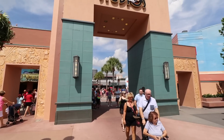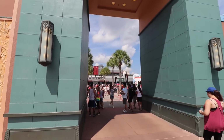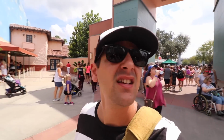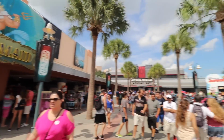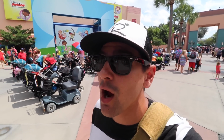So, you know. Speaking of Star Wars, I forgot that Disney's Hollywood Studios is the place where they have Walt Disney World's Star Wars Launch Bay. It's been here for a while, but I've still never managed to actually go into it. As a matter of fact, I don't know that I've hardly ever been in this part of Disney Hollywood Studios at all. I've never seen that Little Mermaid show over there. I've definitely never seen that Disney Junior show. And up till now, I've still managed to never enter the Star Wars Launch Bay. So let's rectify that, shall we?